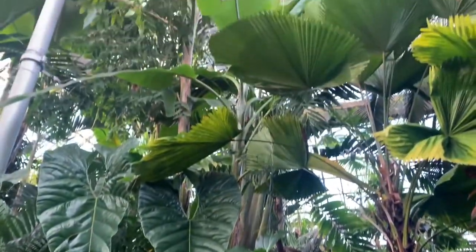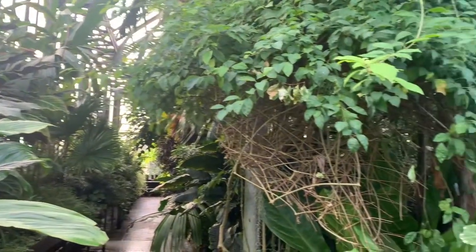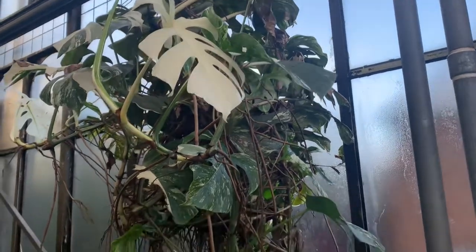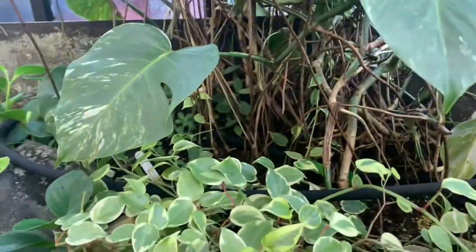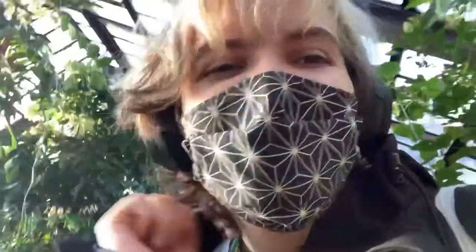Oh my god, I love it so much. This monstera. Oh my goodness. Look at that variegation. I actually don't know what to do with myself. I don't think you understand how excited I am to have been able to witness that in person. Like, monsteras are one of my favorite plants. I'm so excited. I could happy stim all day.